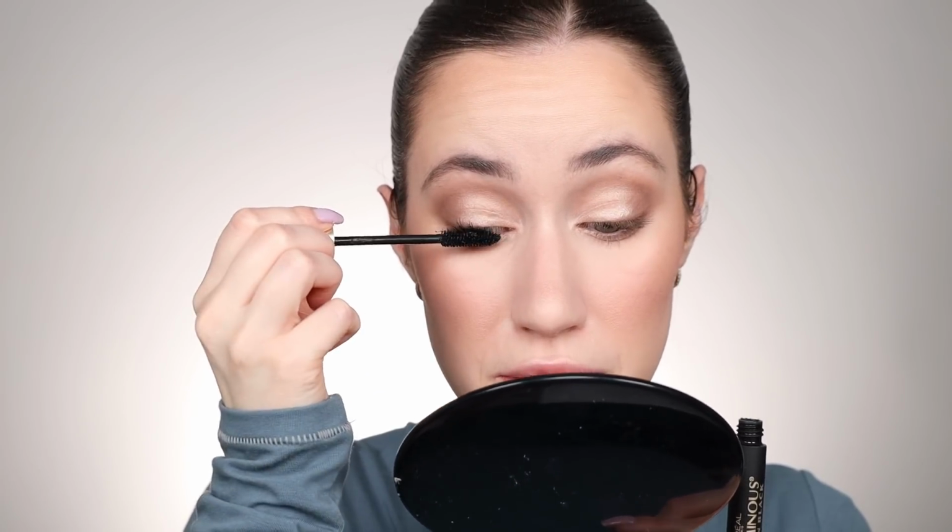So I'm gonna go ahead and apply that to the top and bottom lashes. Wow, that's such a nice mascara. I forgot how good it was. It's been so long since I've used this. All right, next I'm gonna wipe off any foundation that got on the lips.